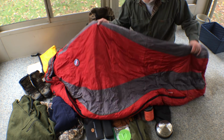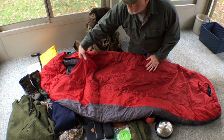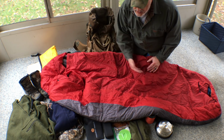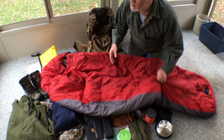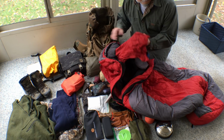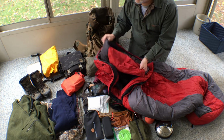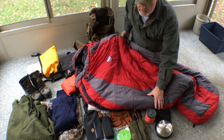What's nice about it is it actually has a built-in pocket on the underside for your pad, and this bottom part is uninsulated because you don't need that. It's going to get compressed. So the pad goes in here and it stays inside your bag. It doesn't move around on you. And then it also has a pocket for your pillow, or you can stuff your clothes in here, and that's built right into the bag as well. So really awesome sleeping bag.